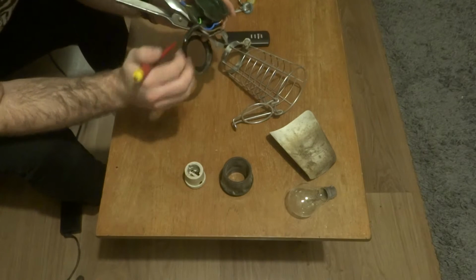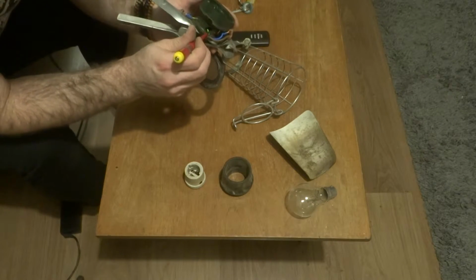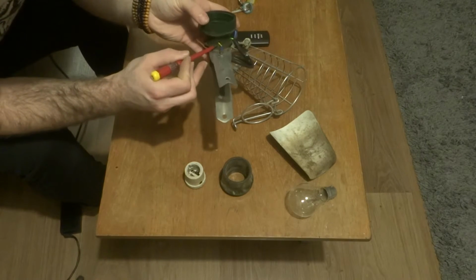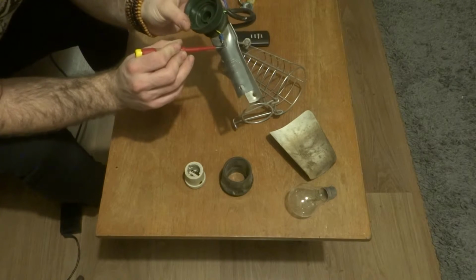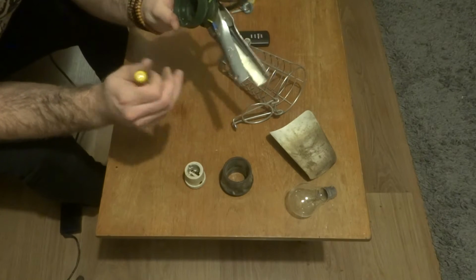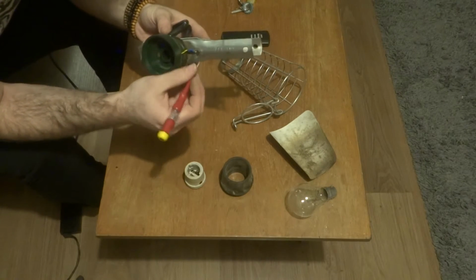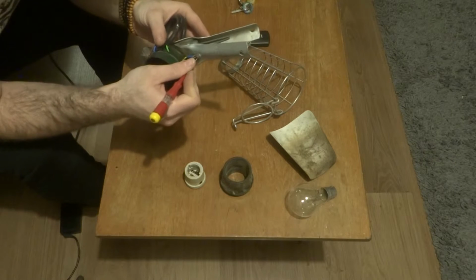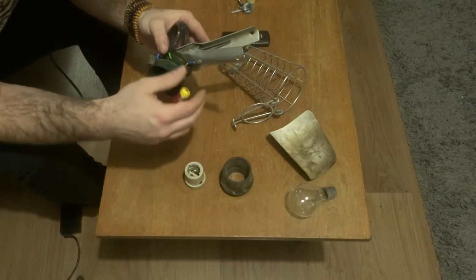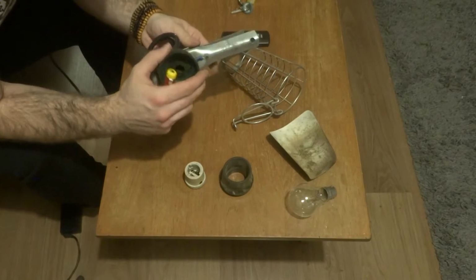Okay, now you'll see the earth cable won't come out. The earth cable is neatly put through there, goes underneath, comes out a tiny hole there, and it is then crimped onto a little crimp and is held into the gripper handle itself. In this case, it looks like he's put an Allen key headed bolt in, but I believe as standard these came with a flat headed screw.